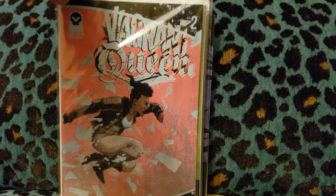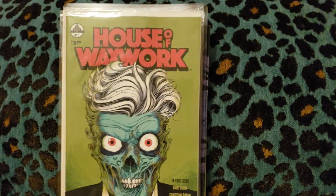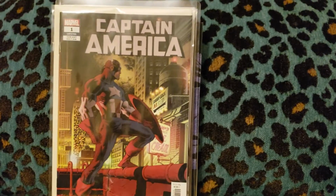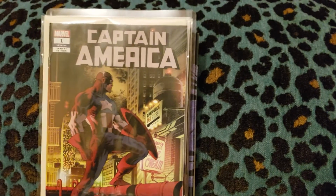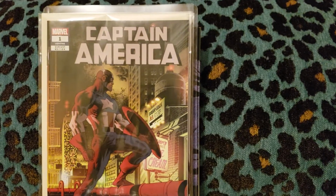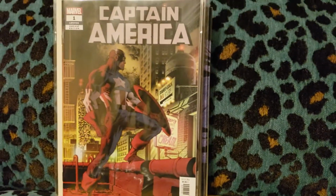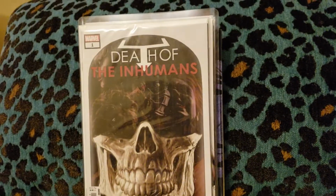Vagrant Queen, number 2. Yeah, from Vault Comics. House of Waxworks. Yeah. Did not manage to get the 7-inch record that comes along with that, but I guess I would look for that too. I passed on the Ross cover for Cap 1. I guess if I could have gotten it in a Virgin cover, I probably would have tried to get it, but I actually like this Mike Zeck. So there you go. Shout out to Mike Zeck for that cover of Cap.